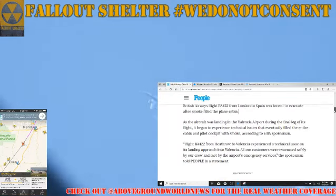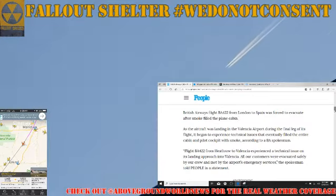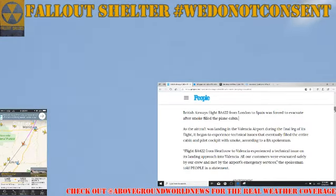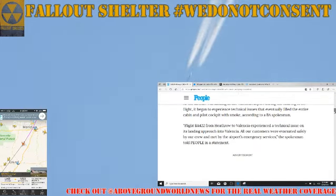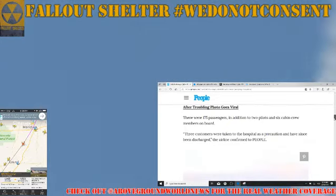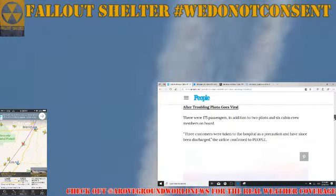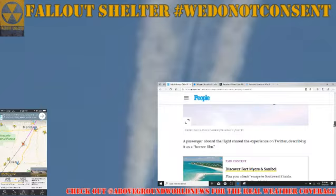Felt like horror film. British Airways flight BA 422 from London to Spain was forced to evacuate after smoke filled the plane cabin. As the aircraft was landing at the Valencia airport during the final leg of its flight, it began to experience technical issues that eventually filled the entire cabin and pilot cockpit with smoke, according to a BA person. Flight BA 422 from Heathrow to Valencia experienced a technical issue on its landing approach. All our customers were evacuated safely by our crew and met by the airport's emergency services, the spokesman told People in a statement. There were 175 passengers in addition to 2 pilots and 6 cabin crew members on board. 3 customers were taken to the hospital as a precaution and have since been discharged, the airline confirmed to People.